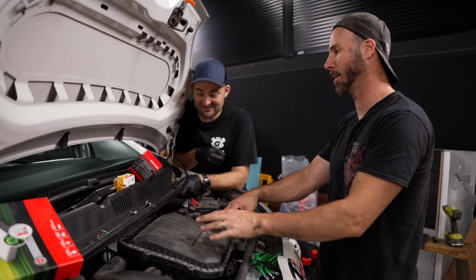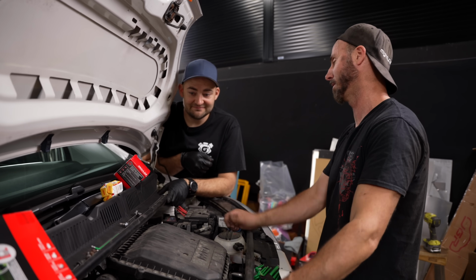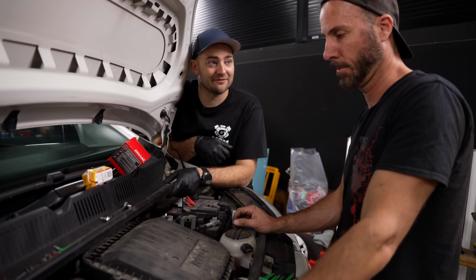Why didn't you get A, B, C, D, E? It has taken me so long to just assemble this basic stuff. It's mad though, but this is good. I like getting a car, servicing it, making sure you know where it's at, finding any problems, fixing them, and modifying them. Yes. In stages.